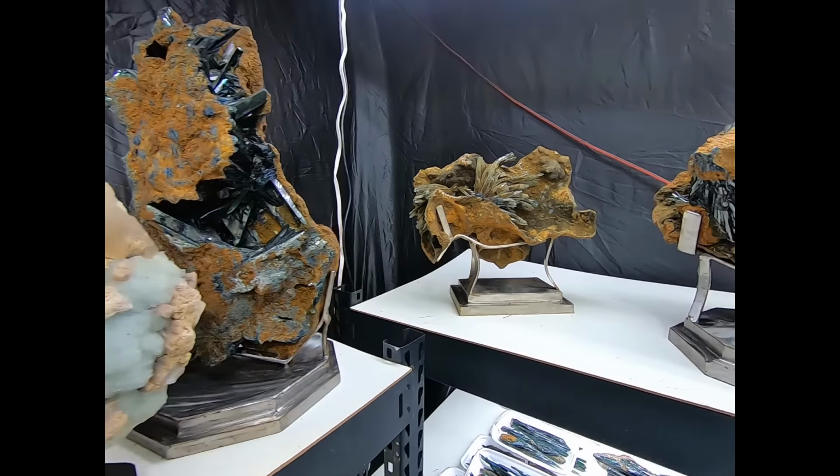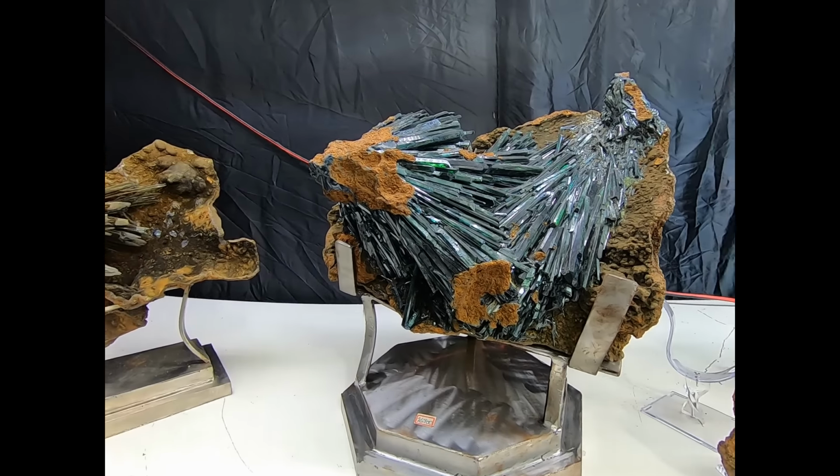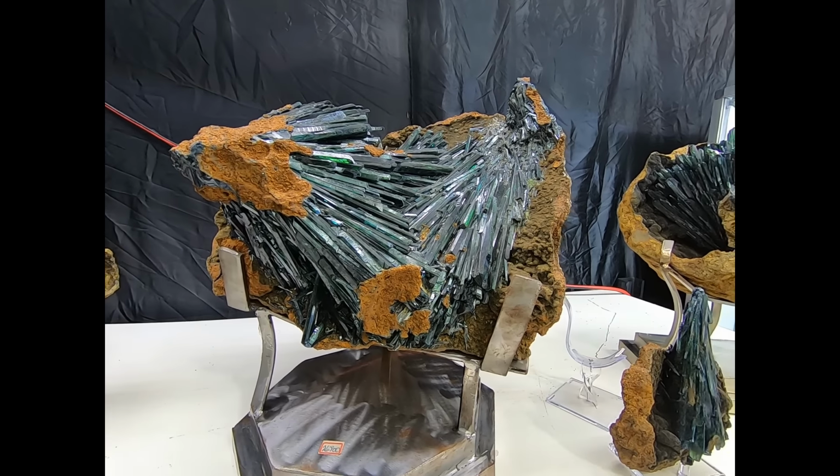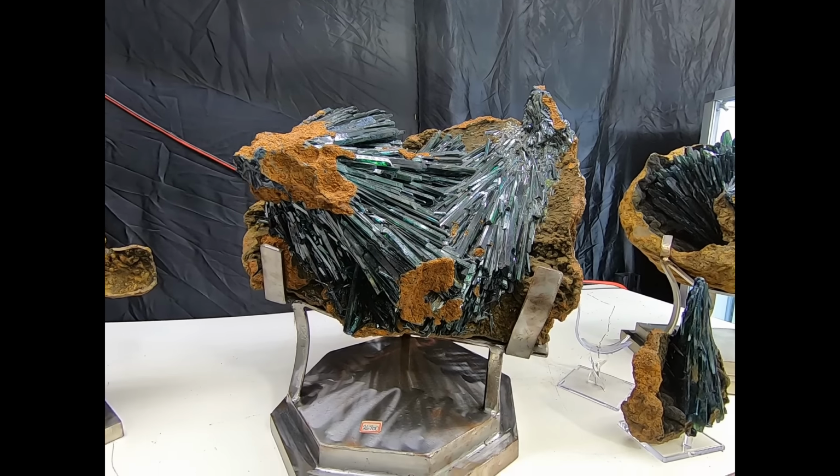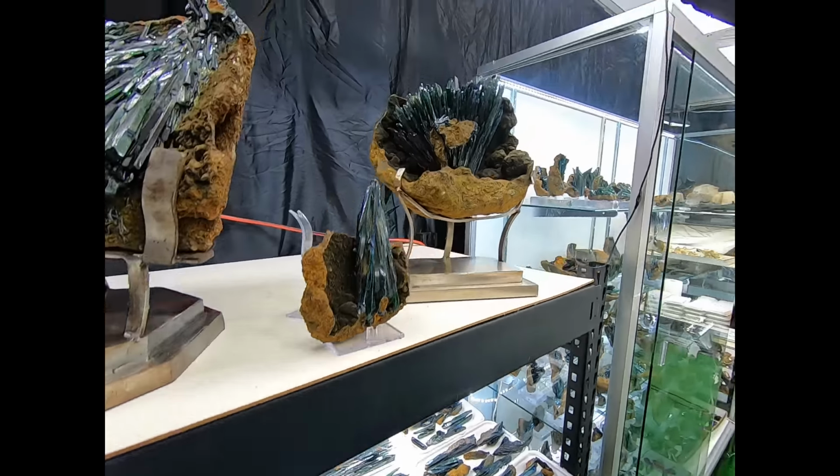And this one here, the same thing. Oh, it's just beautiful. It's actually green, isn't it? Yes, it is, when the light hits it. Yes, like this. You see? Okay.